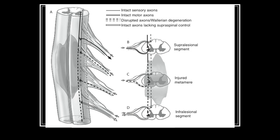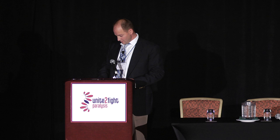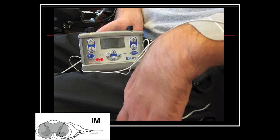Just another graphic of the same thing. And here is, could you play that video? And here's the most important distinction for us to make for these nerve transfers: if it's the injured metamere, you turn your stimulator on and the muscles don't contract, so you have the equivalent of a nerve injury. If this were the injury, you'd want to jump on that, just like you would a nerve, within a year to get that rewired. In the chronic patient, that needs a tendon transfer.